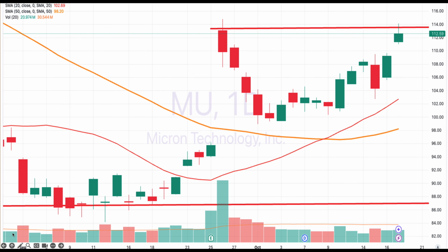Now, the other one is MU, Micron. You can see that it's a pretty nice little U-shape pattern here. The cup and handle is something we'll take a look at. This thing wants to break out. So I do like looking for a confirmation on a breakout above that level. I know we paused right at that 114, but it's something I like looking forward to in the next few weeks.